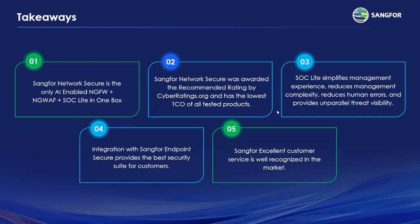Which unique capability does Sangfor include that many traditional firewalls do not have? It is the built-in WAF. Static routing, built-in VPN, and DSCP are traditional firewall capabilities every firewall has. WAF is something not all firewalls have built in. Only a few firewalls have this functionality.